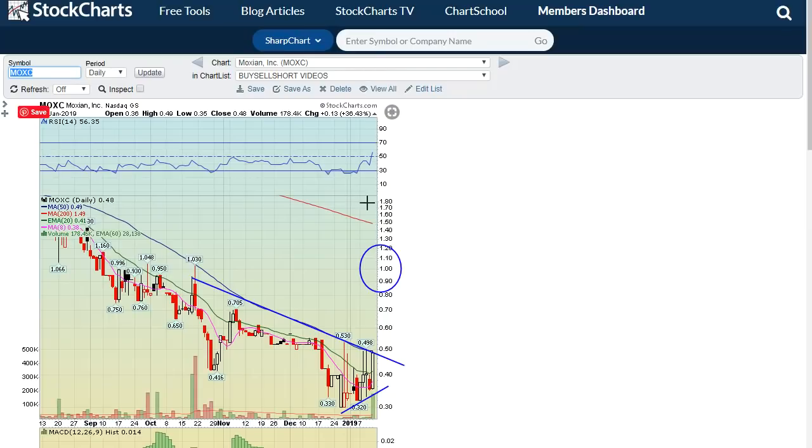Another little play we had on Friday was Moxie. Now this is a chart I've been watching really since the sell-off began back in November. We are about to break a very, very big trend line here at 50 cents. And if we get any sort of volume into this stock in the next week, we could be looking at a quick move to $1. That's 50 to 100% potential upside.